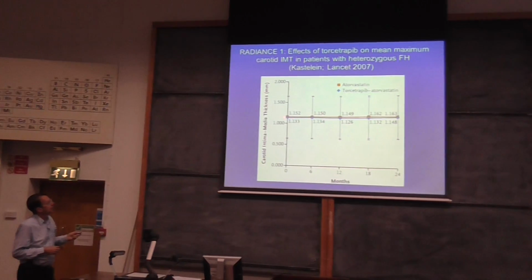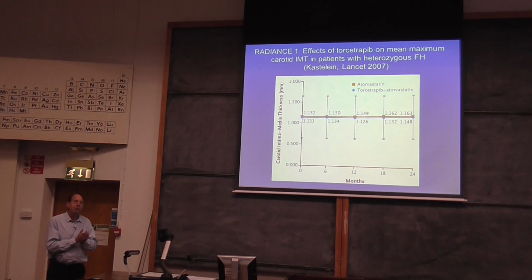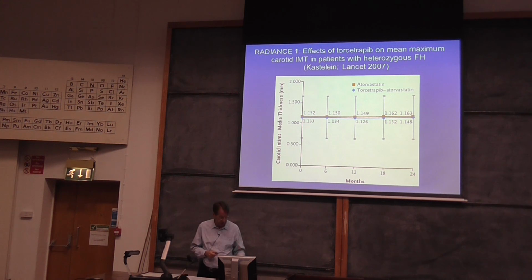And I think that this picture really shows strikingly how that's not the case. Because in this imaging study, and there were 2 or 3 others that show exactly the same result, there was no difference whatsoever between the people who got statin and the people who got statin plus this new drug, torcetrapib. So the imaging did not show benefit, but it didn't show cardiovascular hazard either, whereas the clinical study showed a clear cardiovascular hazard. I think this is a clear message that these imaging studies are not going to provide a good surrogate for clinical cardiovascular outcomes.